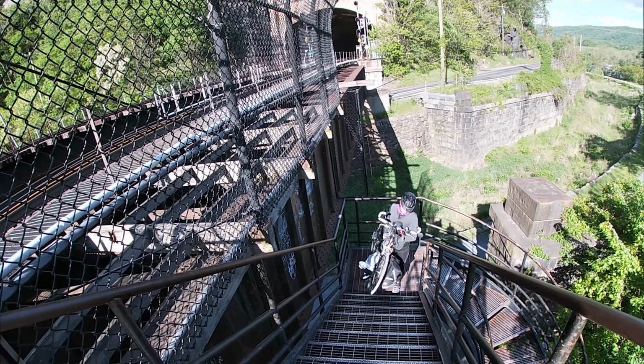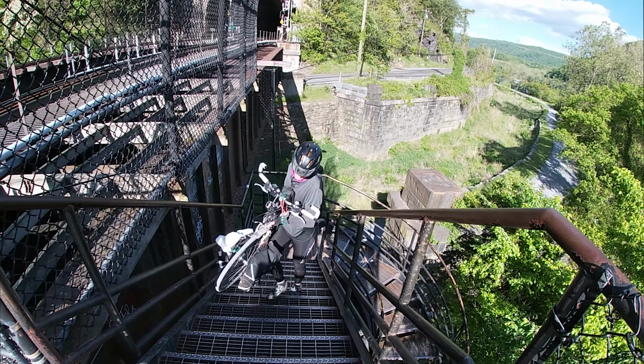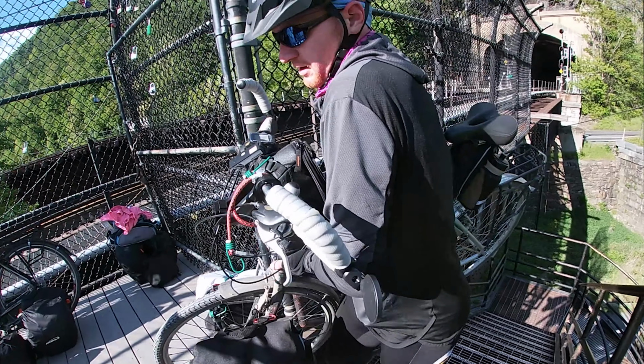It won't be too bad. They do also have bike locks. If you're just going over to Harpers Ferry for lunch, for a short break, you don't have to take your bike. You can lock your bike. They have plenty of bike locks there, and you can walk over.